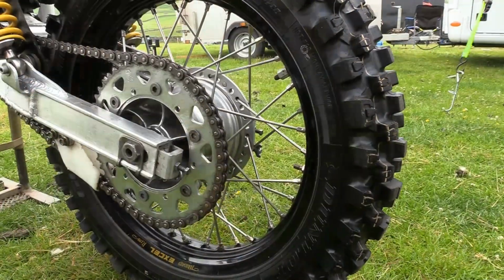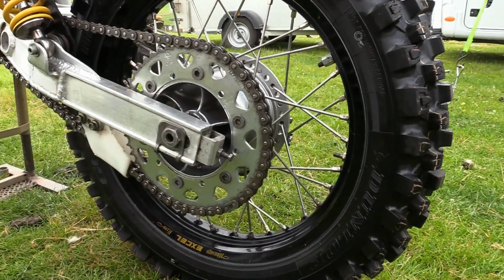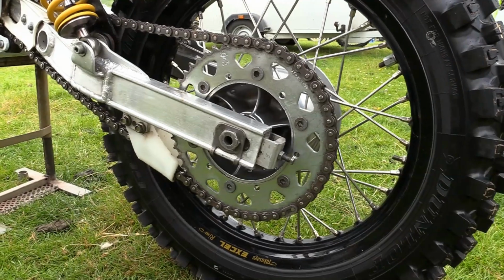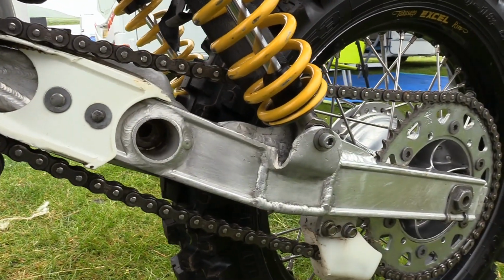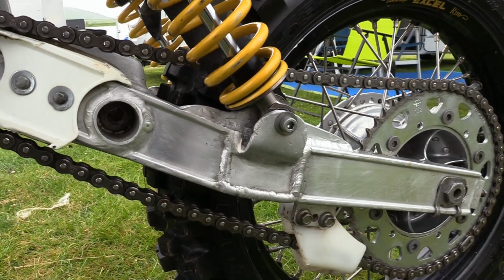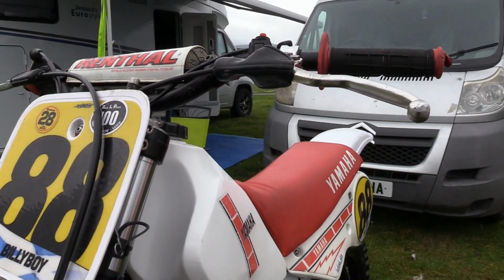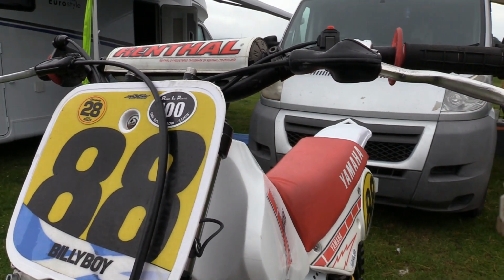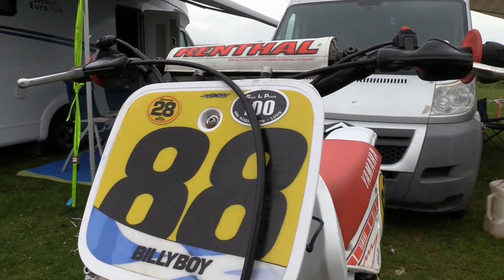Now, the usual questions you get asked about this bike are why you would want to change a perfectly good YZ monoshock Yamaha bike to a twin shock, and Billy's answer to that is quite simply, well, why not? But you can see some of the engineering work that's gone into the swing arm to convert it to that pair of twin shocks, but nevertheless it's still a very nice looking machine, and of course very quick on the racetrack.